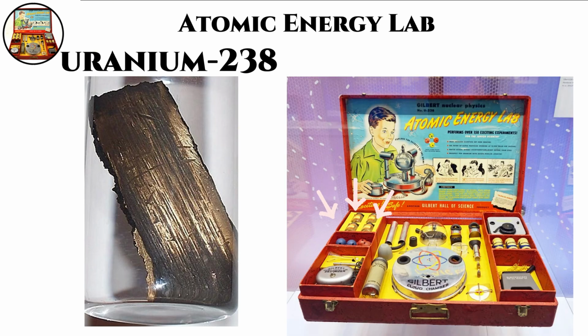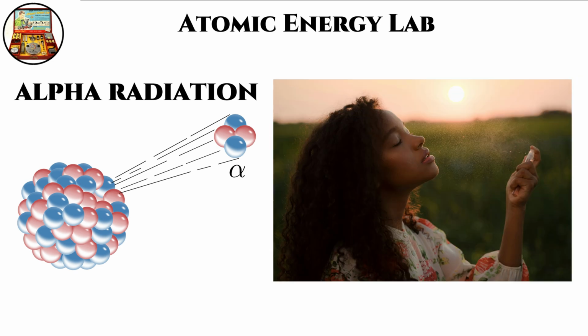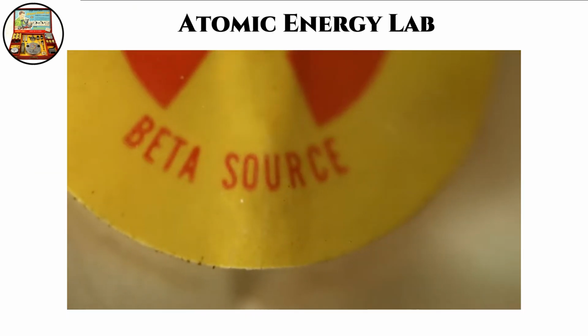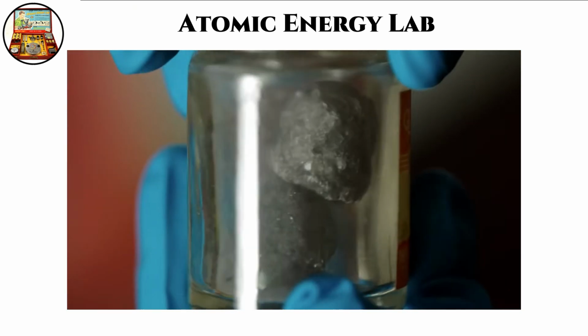Each sample had tiny amounts of uranium-238, a material that gives off alpha radiation. Alpha particles can't go through skin, but they can cause cellular damage, leading to radiation sickness and increased cancer risk over time if inhaled or ingested. The warning label said not to open glass samples, but in real life, the glass was thin and easy to break, and some kids might not read the warnings.